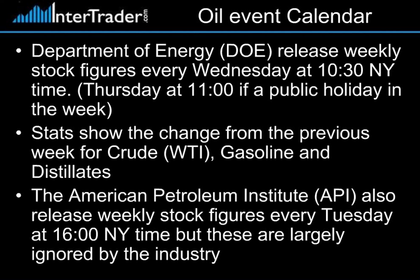We also have the API figures, which come out last night, but these are largely ignored by the industry. They're just basically not so accurate. It was once put to me that a chap goes up in a helicopter, flies over the tanks, has a look at them and just feels how much is in each one. It's all guesswork. I'm not sure that's exactly true, but the industry do not really look at these figures much.